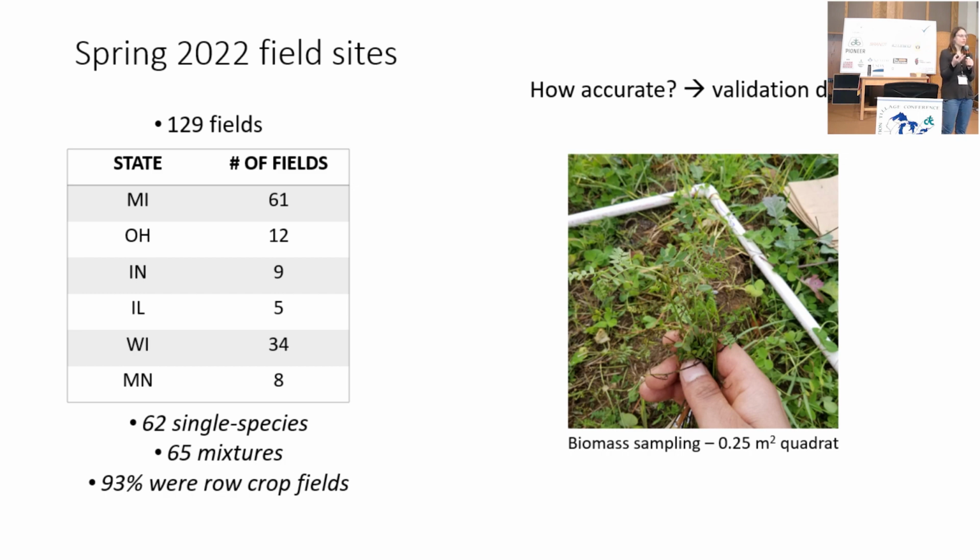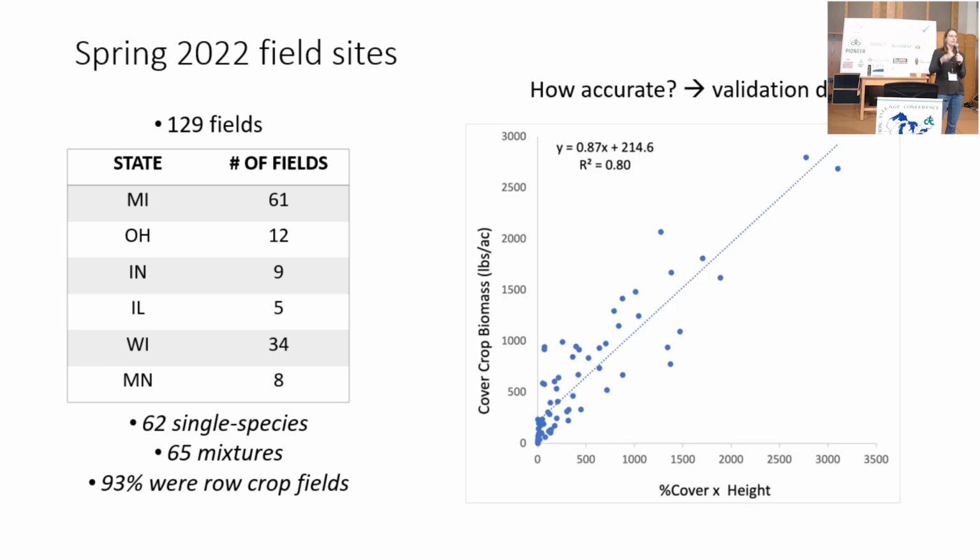So Etienne went to a subset of more than 60, I think it was almost 70 of the fields with some research assistants, and did the tedious thing of clipping the plants with scissors and weighing them in 3 different spots in the field. And so we use that method to validate the height and cover measurements.